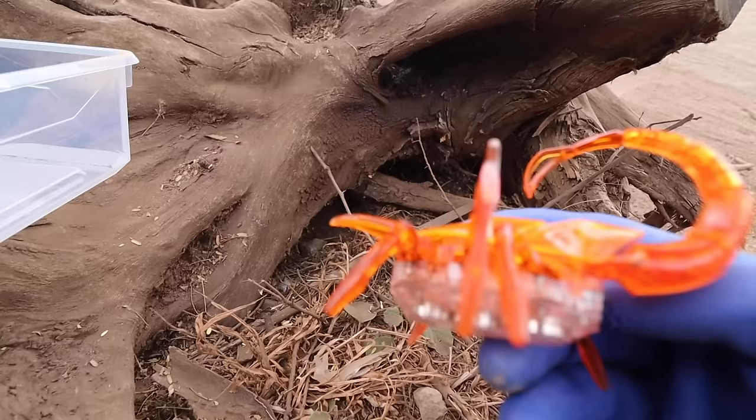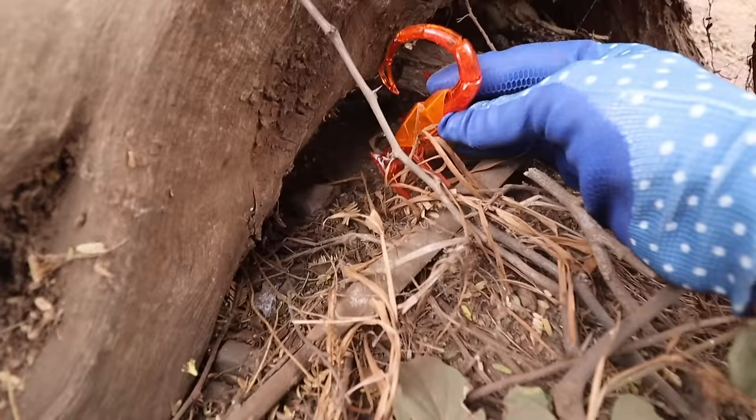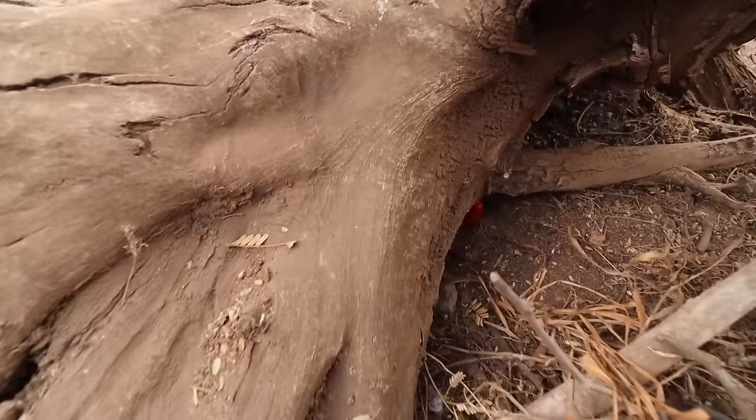So we are going to release the scorpion into the wild. Be free, scorpion. Go to your home. There you go. It's trying to go from there. Sadly, we are not going to release the HexBug. We're going to keep that. Oh, no. Get it out of there. Get it. Is it going in? Oh, no. Oh, you got it.